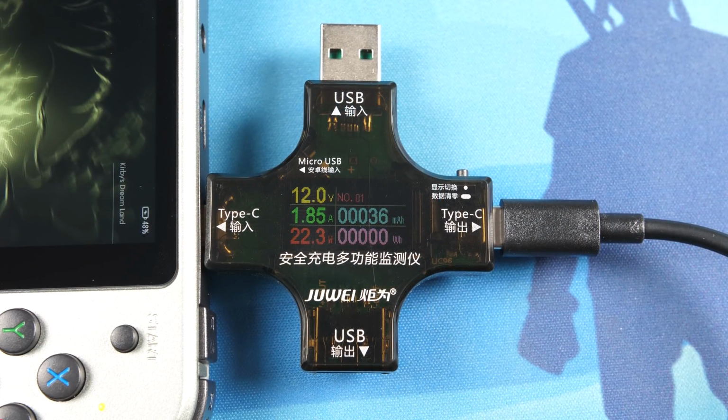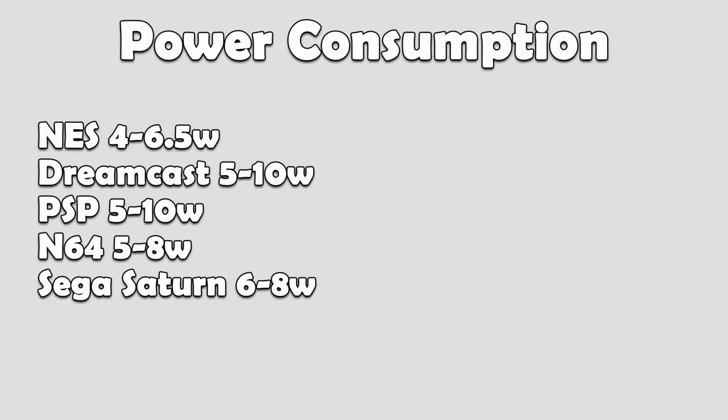From 0%, you can completely charge this device back to 100% in around an hour and 40 minutes. Even under the highest power consumption scenarios, you can still get more gameplay out than it takes to charge your device, which is not something that we can say about every handheld that's been released in 2021.